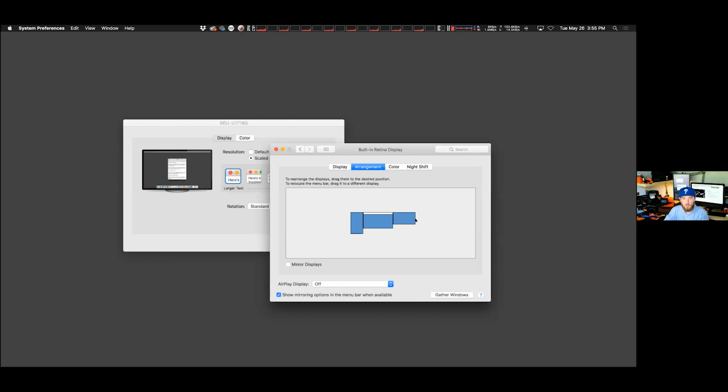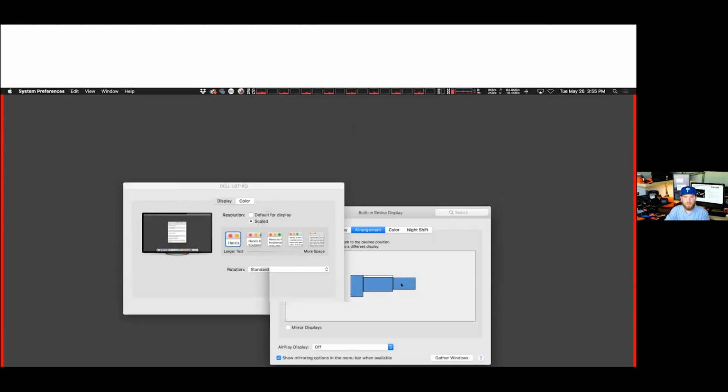What you can do is you take option. I'm sorry, I'm afraid to do this because I don't want to. If you hold control, you can take whatever window and now you can mirror multiple monitors off of one monitor. So if you're using that dual Thunderbolt 3, I'm not going to do it now because it's going to screw everything up.